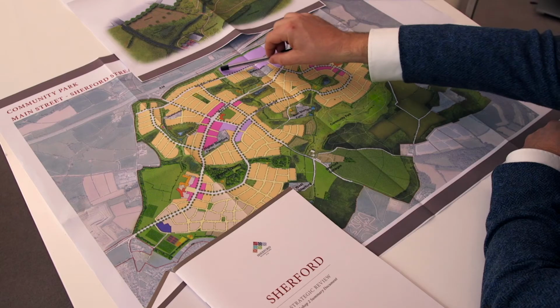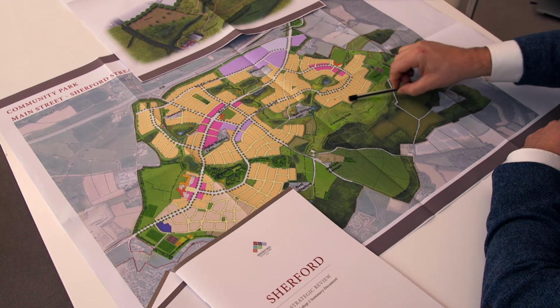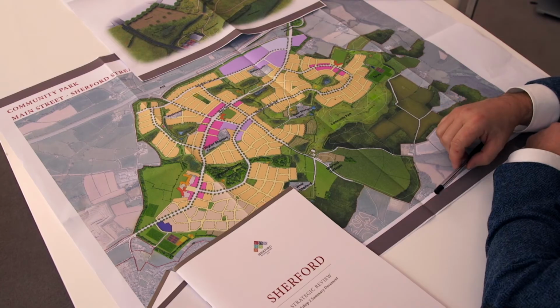And I think one of the benefits is this is bringing green space and frontage green space, so on your doorstep, which you can walk out onto and your house looks out onto. I think we're doubling the amount of houses that would be looking onto that green space.